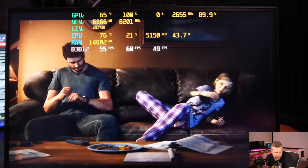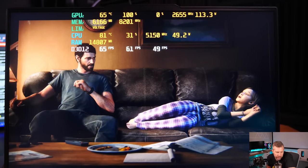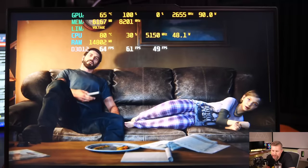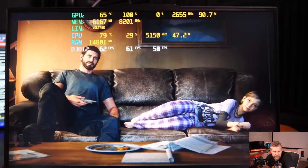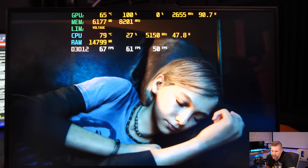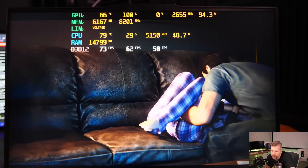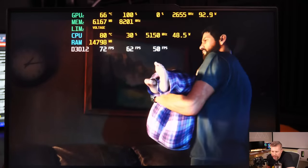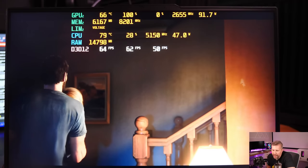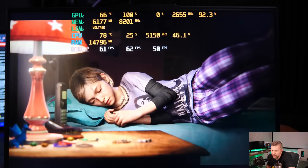Steven actually says, Last of Us Part 1 is heavily CPU limited. If GPU usage is low, don't bother with DLSS. Well, our GPU utilization is at 100%. So I don't think that's the scenario that we're running into right now, Steven. So 61 FPS for our average, 50 for our 1% low. I think aside from occasional crashing that Last of Us has sometimes, you're going to find an excellent gaming experience with this laptop with Last of Us Part 1.